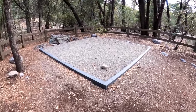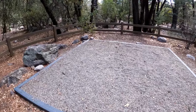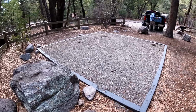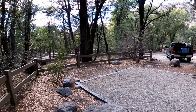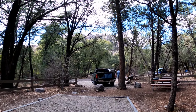There's a nice big tent pad here with soft gravel that will be much better than last time. Last night was kind of rough. Very nice. Lots of alligator juniper. Oh, and a view of the mountains right over our truck.